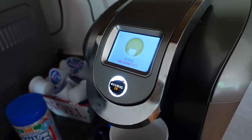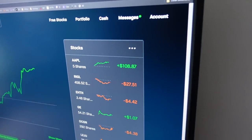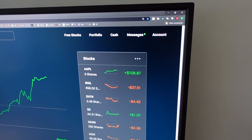They're all wolves, you know, there's no sheep. And check it out, guys. I bought five shares of Apple stock this week. Five shares. And today alone, I made over $100. Plus, we have the upcoming four-way split for Apple, which is what really, really motivated me.